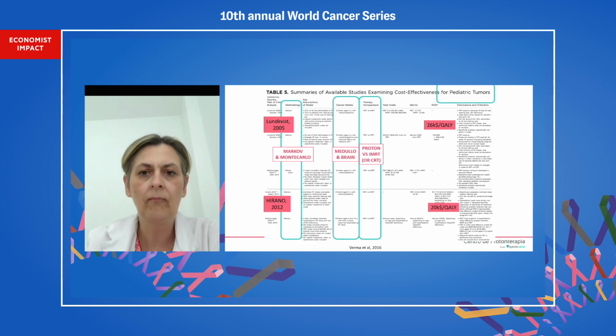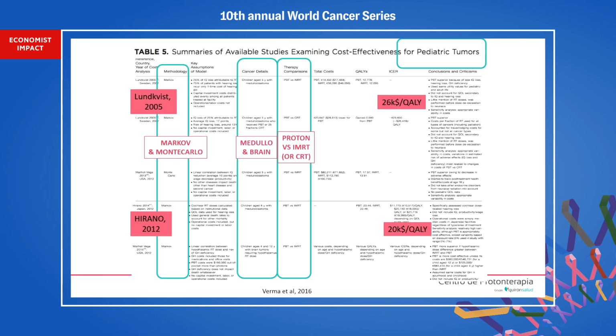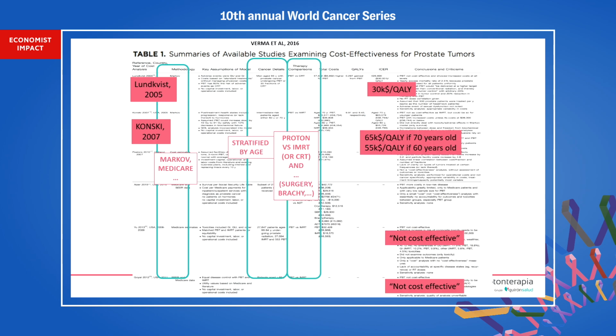Next slide. The review of cost effectiveness analysis confirmed the benefit of proton therapy in pediatric patients thanks to the reduction of long-term side effects and a high rate of curability in pediatric cancer, especially in brain tumors. Regarding prostate cancer, most of the cost analyses fail to show a benefit of protons compared to photons and surgery. This is the cause of bankruptcy of numerous proton therapy centers in the US.